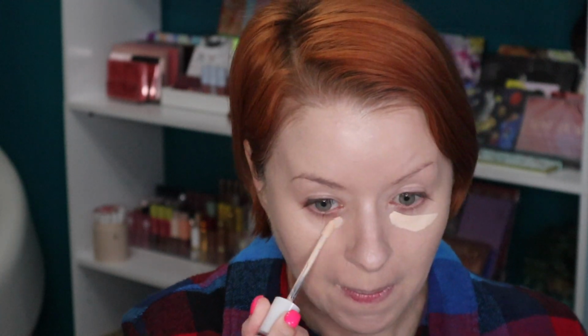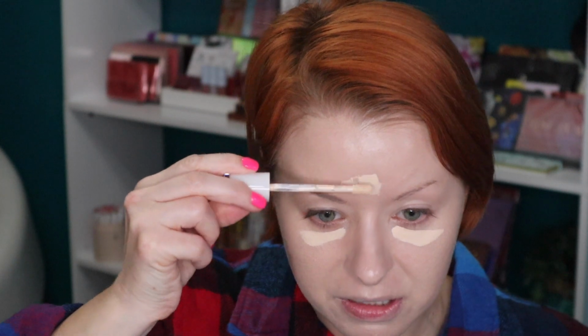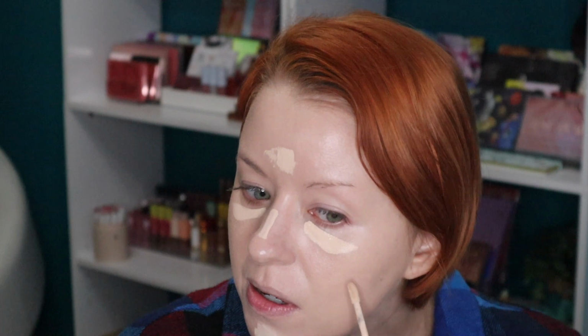Let's move on to the concealer. So again, Fair Natural in the concealer. I guess I'm just gonna do some here. This is where I would normally do my concealer. And I guess I'll try some here. Why not?